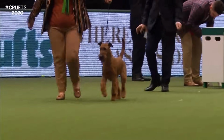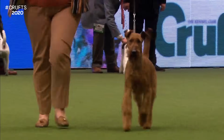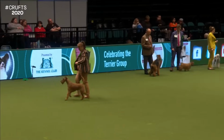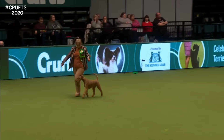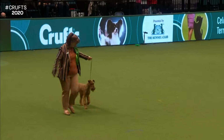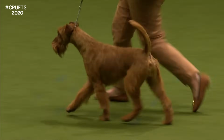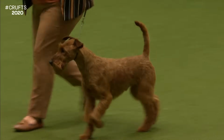Yes, they are the daredevil. You see, they're judged on the table. One of the few terrier breeds of this size that goes on the table. But they are full of spirit. They're not so keen on other dogs, but very loyal to their owners. And they've been used by the forces as messenger dogs.